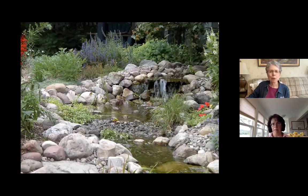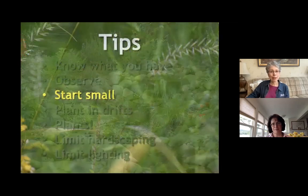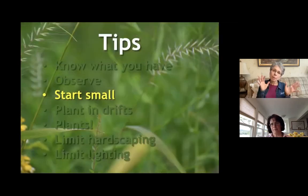And we've really enjoyed this. This was our 25th anniversary present to ourselves, and we've now been married 44 years. So we've had it quite a while. And we've really enjoyed it. And the wildlife has too. But it was based on nature, not just these ornamental ponds.